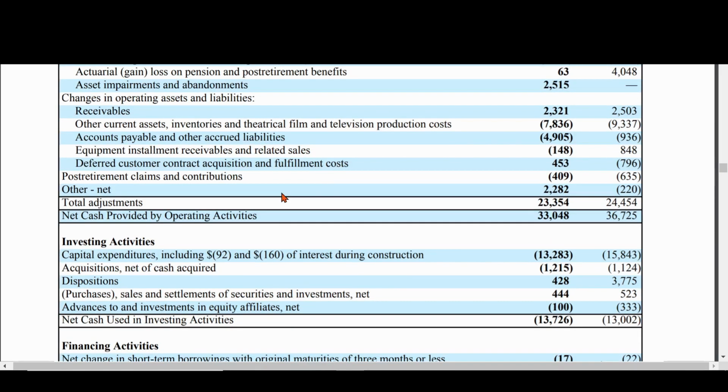Then we're going to invest some of that money. So here's the capital expenditure. If you do 33 billion minus the 13 billion, that gives you the free cash flow that we just talked about. But there's other investing activities that they have as well, and they're not too significant. Totaling, they equal 13.7 billion. So not too much from the 13.2. Or if you want a more accurate number, you can do 33 billion minus the 13.7 billion to calculate your free cash flow, but it's not going to make too much of a difference.